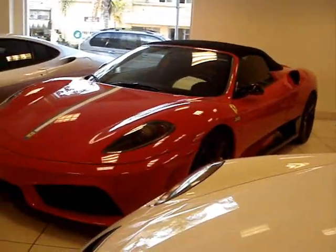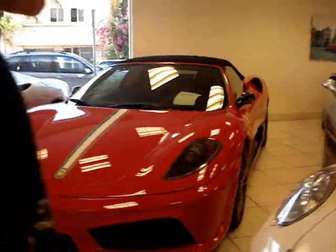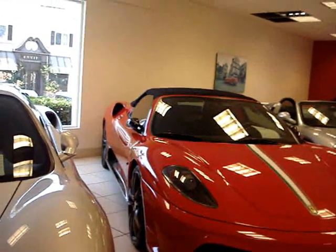Why do they have a Porsche here? Yeah, well, it's pre-owned, so they take whatever. Ellie's been here a while, hasn't he? Yeah. This one's sort of ugly.